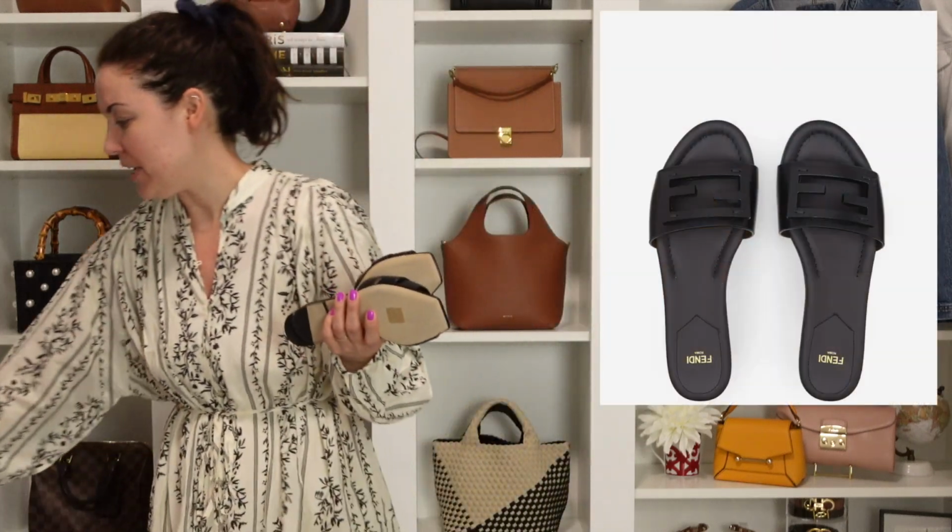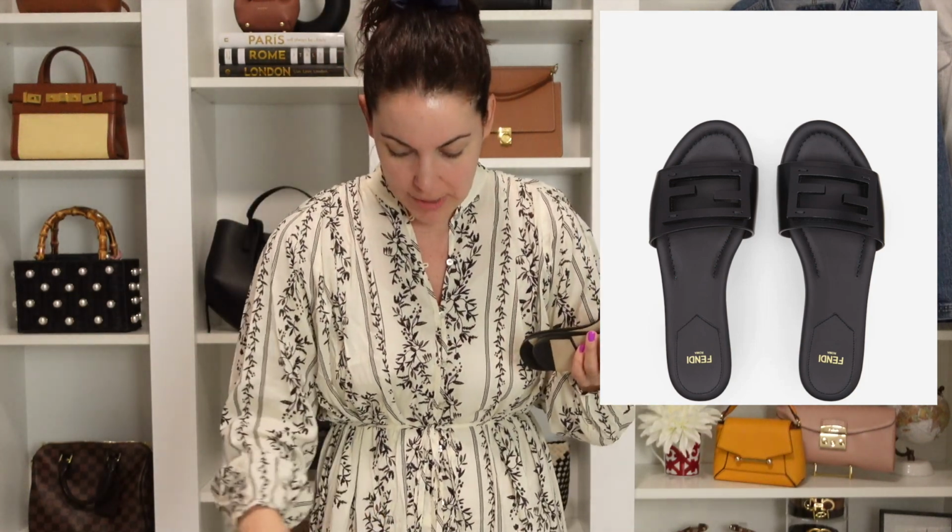And then the other really close contender were actually the Fendi slides. I'll pop up a picture. But when I did try them on, they actually showed the top of your foot, and it looked kind of weird. I really didn't like that. So I knew that these were the winner.